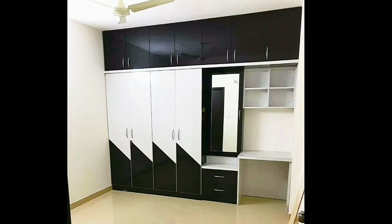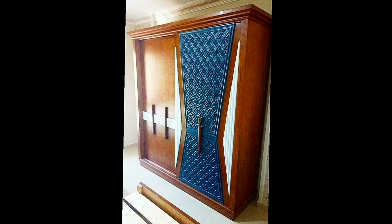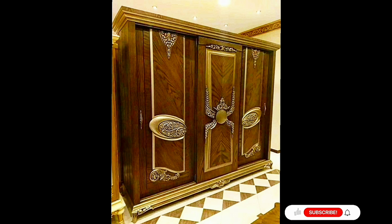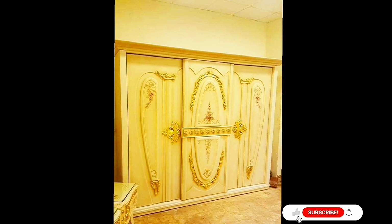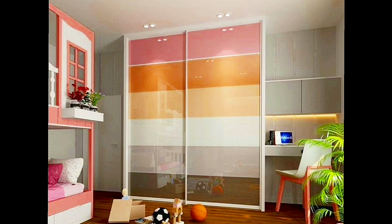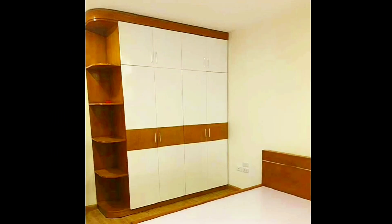An open wardrobe is an alternative storage option for those who prefer a more organized and accessible wardrobe. It eliminates the need for doors and creates a visually appealing display area for your clothing and accessories. Open wardrobes can be designed with various storage solutions, such as shelves, hooks, and baskets, allowing you to display and organize your items in style.